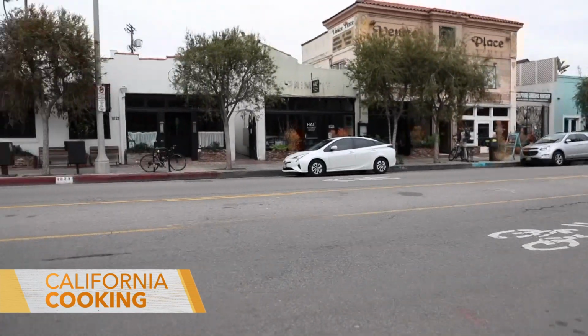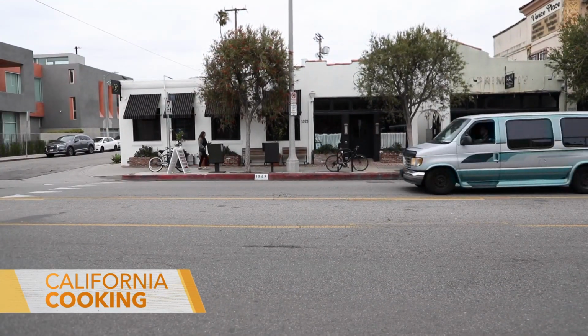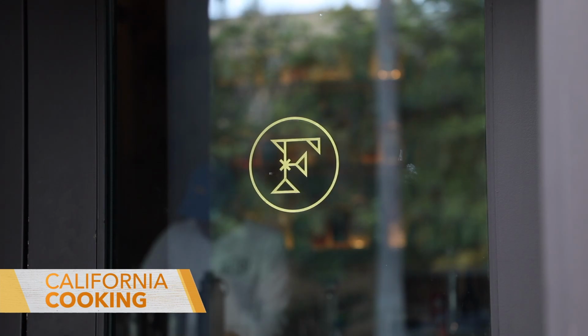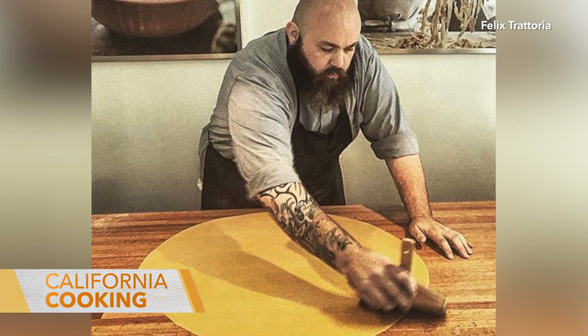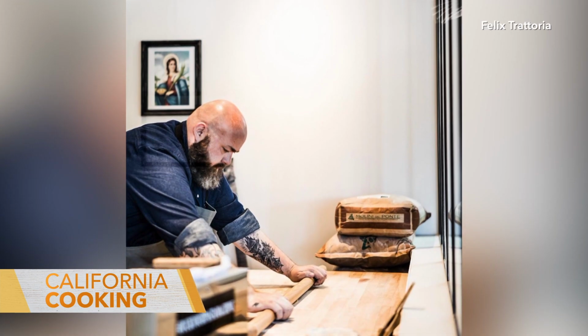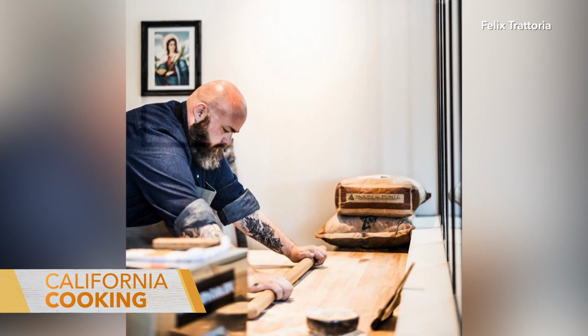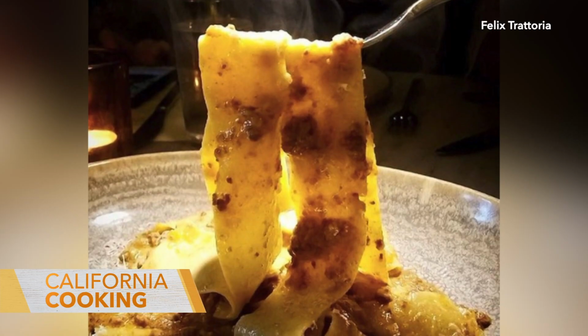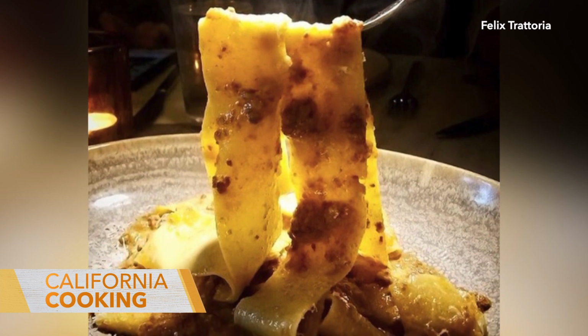And so now to see your beautiful restaurant in Venice on Abbot Kinney, and to be able to take all that knowledge that you have gained through the years of learning in Italy and studying to now serve it to people every night. What's that like? I think the best compliment for me is when Italians come in and tell me it reminds them of home. From a 6th generation Californian, he's going to teach us how to make some pasta. Let's get started.